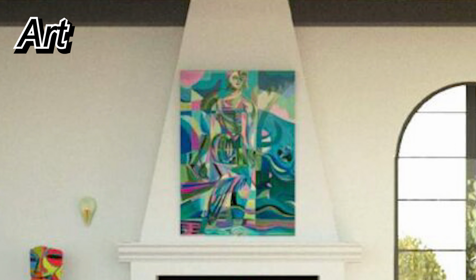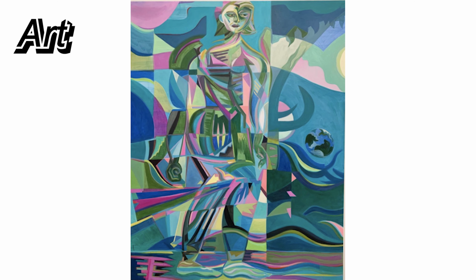Since it's at the center of the room, and it's going to be the center of attention because people gather around the fireplace, I kept the same layout as the original designer did. I wanted it to be big and proportionate to the rest of the space.